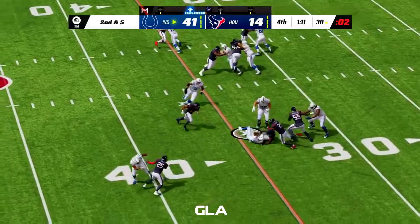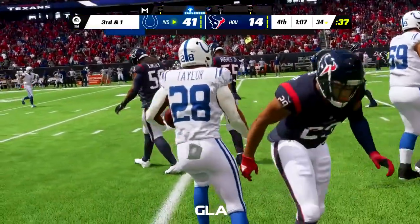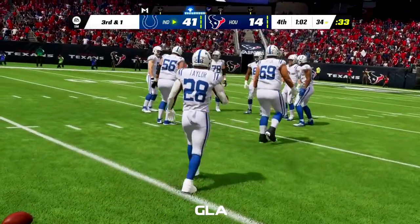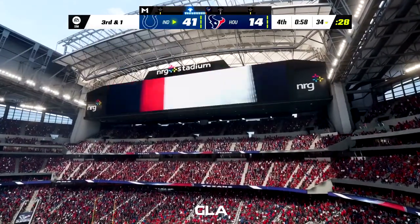Again, it's Taylor. And he's brought down at the 34. Call it a gain of 4. When you find that kind of yardage, you couldn't be more confident as a ball carrier. And guess what? You're going to go back and tell your offensive coordinator, I'd like to keep carrying it, thank you.